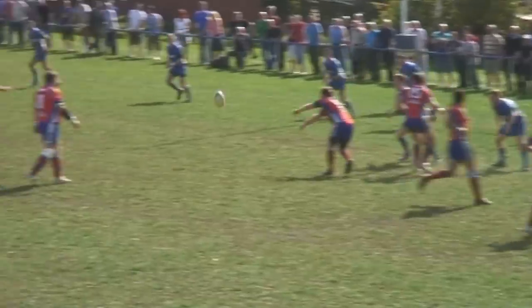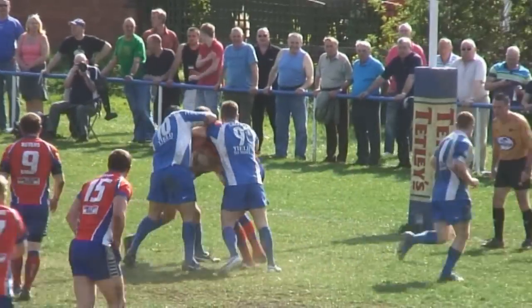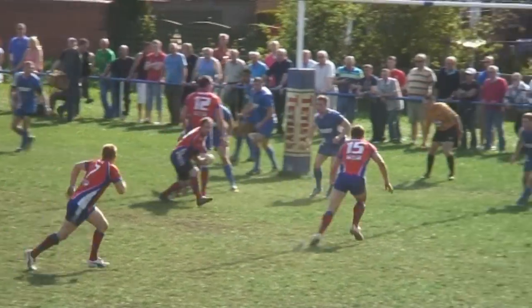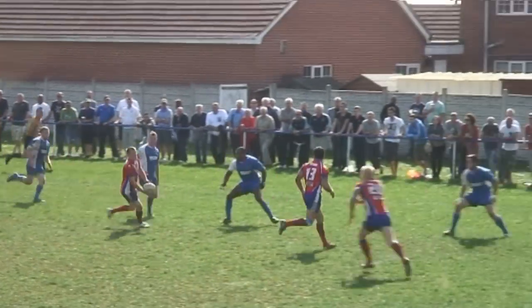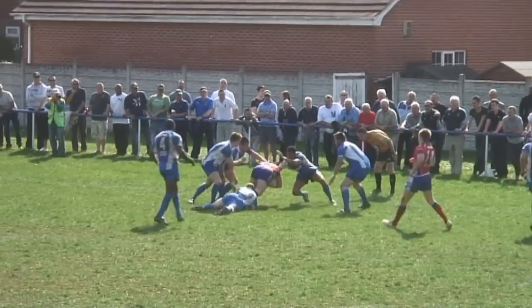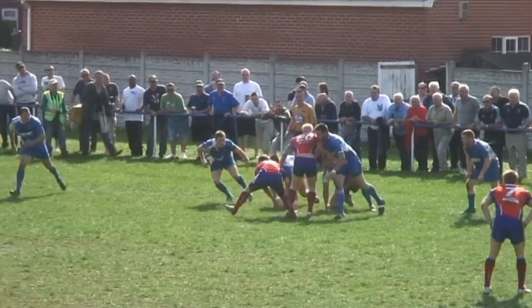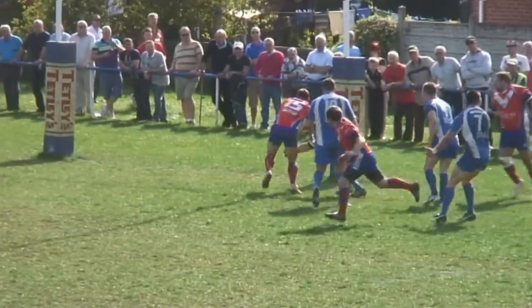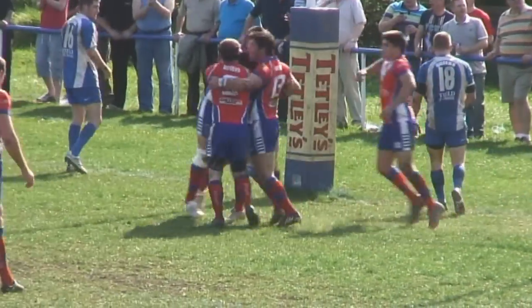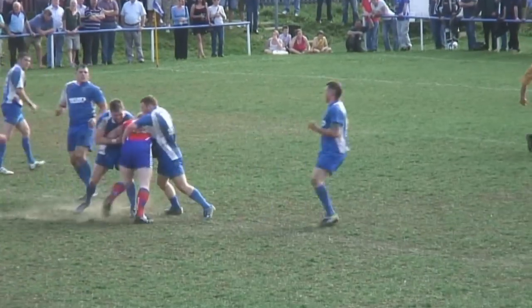Position here and being roared on by a partisan home crowd. Hill. Inside ball to Davis. Beats the first man as ever. He's close to the line. He can't, not quite close enough to stretch out. But Charleston asking questions. Bettison. Oh, lovely ball. It's Tommy Burns. He's in under the post. Bettison was fantastic there. Running, Tommy.